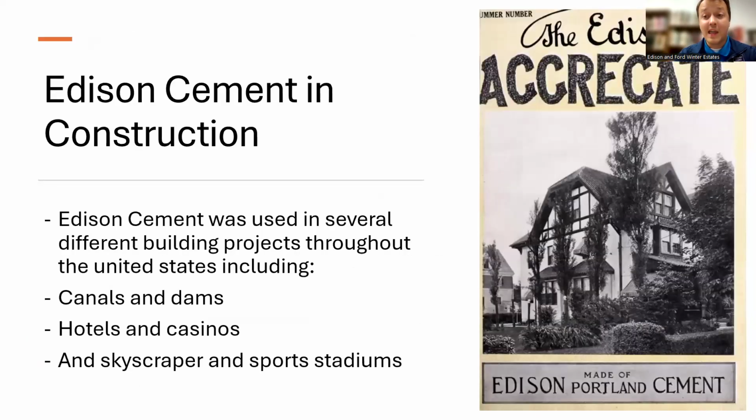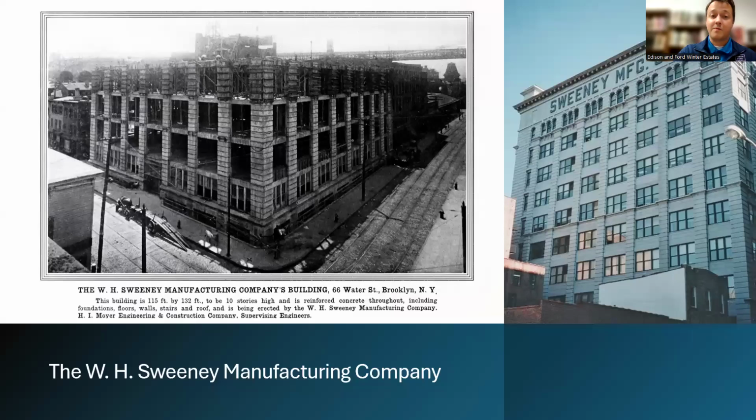So, Edison cement in construction. The Edison cement was used in several different building projects throughout the United States, including canals and dams, hotels and casinos, skyscrapers and sports stadiums. I have a few examples. This is the W.H. Sweeney Manufacturing Company. It is in Brooklyn, and as you can see on the right here, it does still exist today.